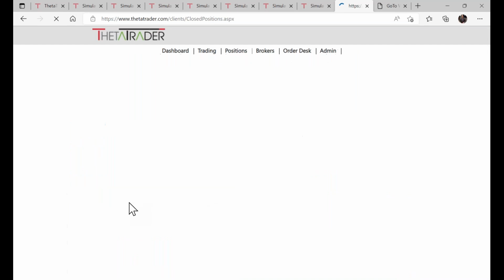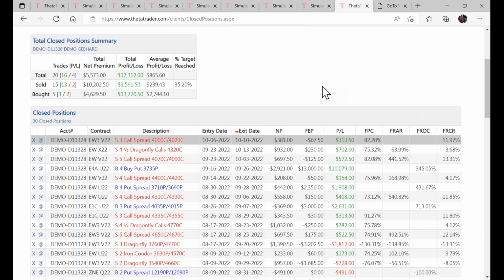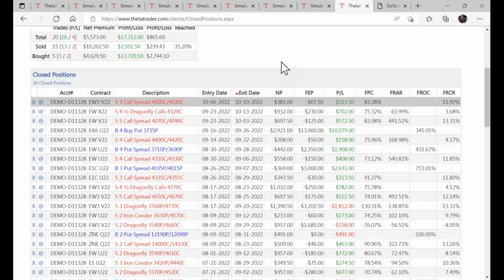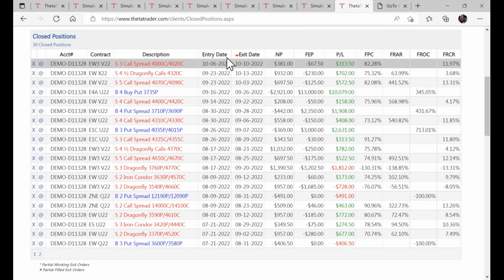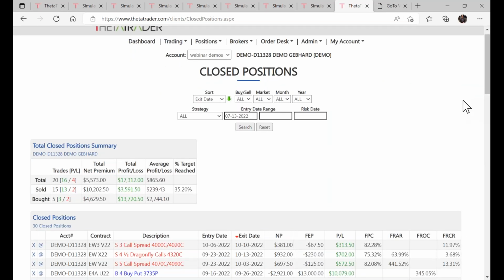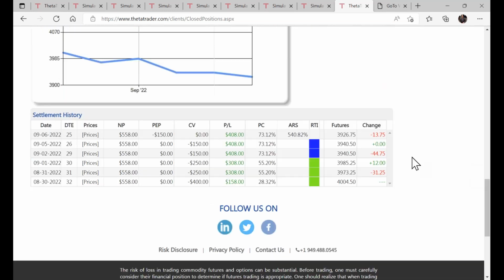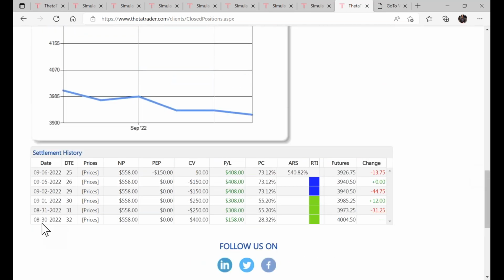You can always see your open positions on your dashboard. So here's closed positions here. Real easy to take a look at any of these. If you wanted to drill down and go backwards in time and review a particular trade, I just clicked on this one here. It's highlighted in gray, and you can see, as you scroll down here, this one worked out pretty quickly, August 30 to September 6, and then it was closed out.